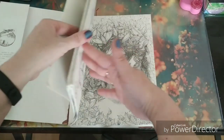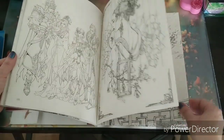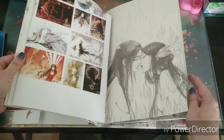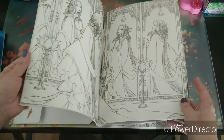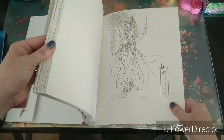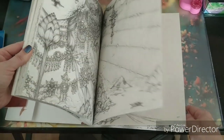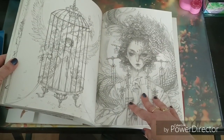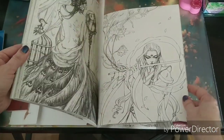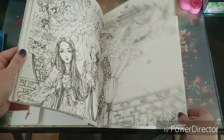Same story as with the Disney books. You see a lot of beautiful artwork and you get scared. The paper is amazing. I really would like to color in this one with watercolors. But yeah, then again, I'm afraid to ruin a second page. I had a bad start with this book. But I will definitely be coloring this one because it's, wow, it's so beautiful. I adore this one.